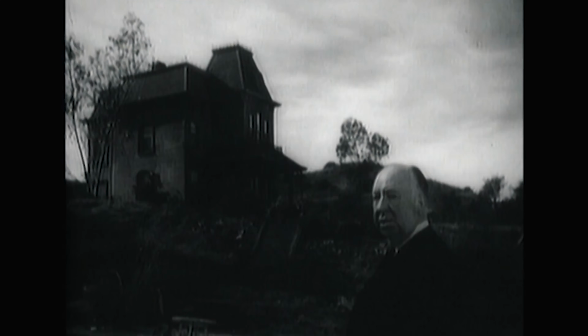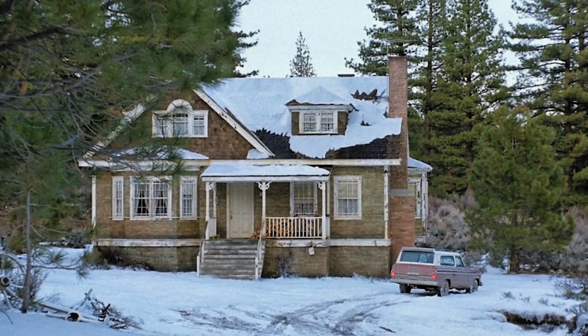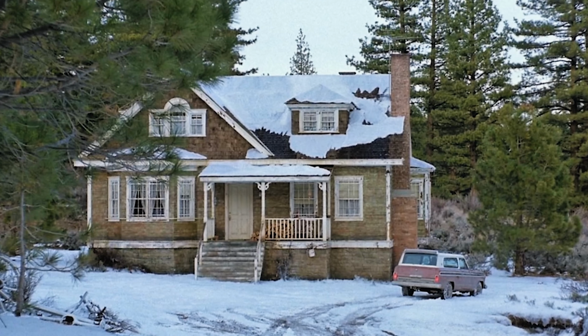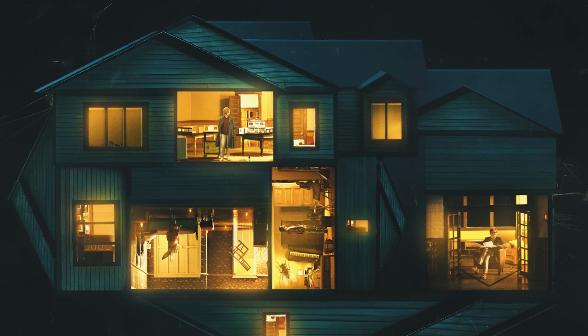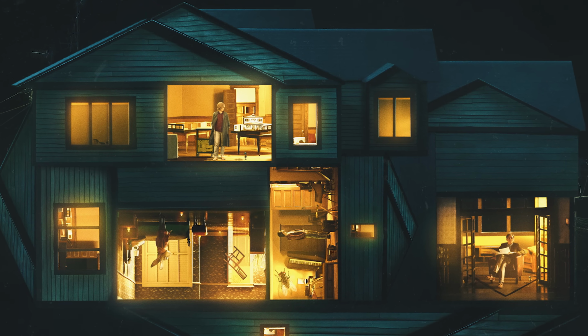Houses really seem to be the preferred setting for horror to play out, from the Psycho house to being trapped and tied to a bed in Misery, to Poltergeist, to Hereditary. The house is often a major setting and a character in horror films.